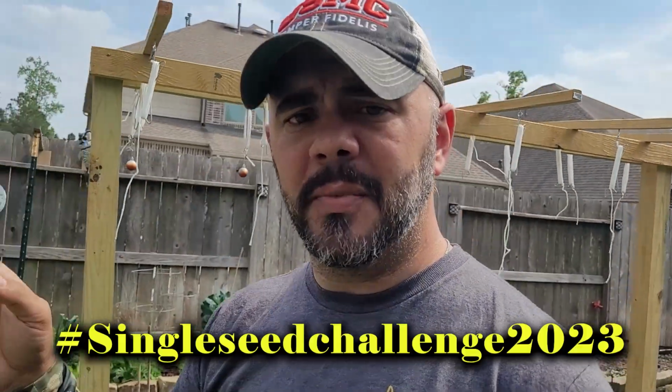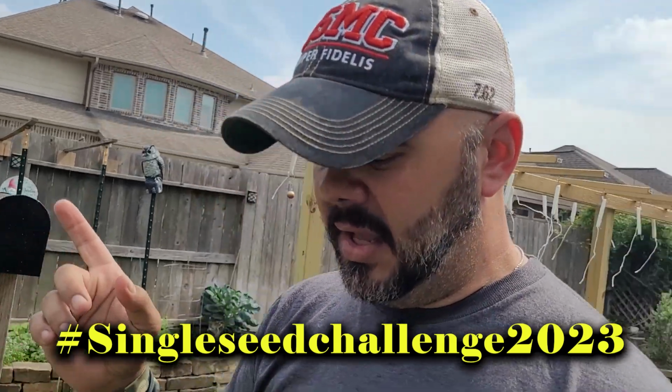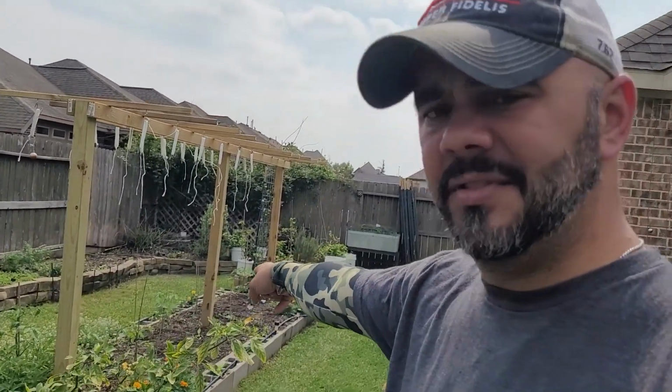Now, every year for my single seed challenge, I have had a tomato plant. And the one drawback about tomato plants is that they are annuals. You're not going to keep them multiple years. They're not a perennial plant. But that's also a good thing, because every spring you get to start over. And you could try new tomatoes, different varieties of tomatoes. And that makes it exciting, because you just never know.